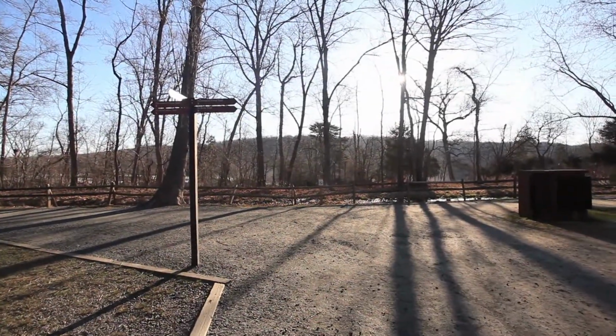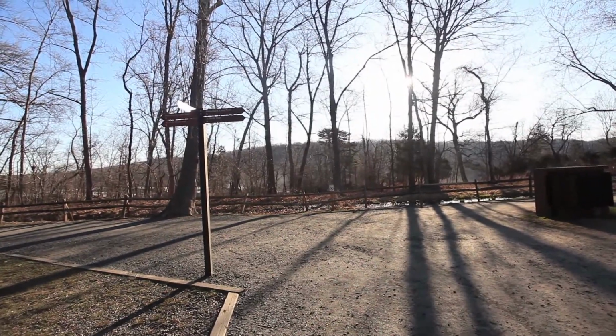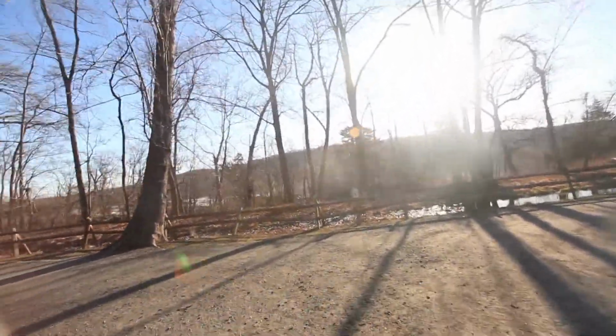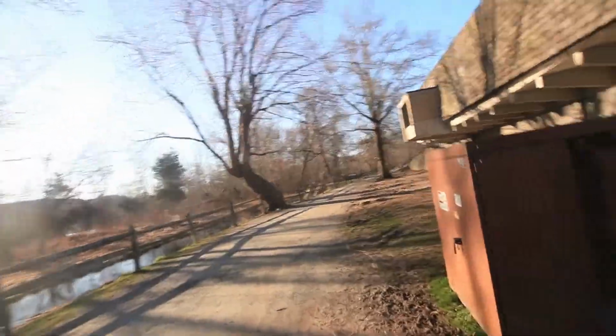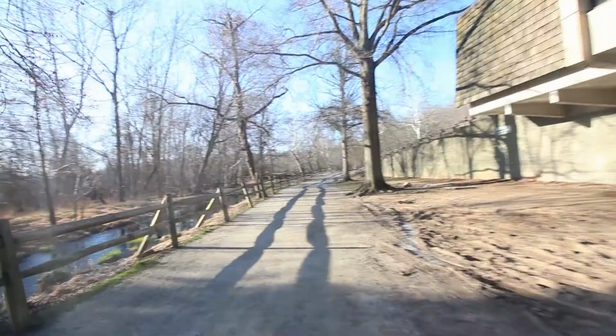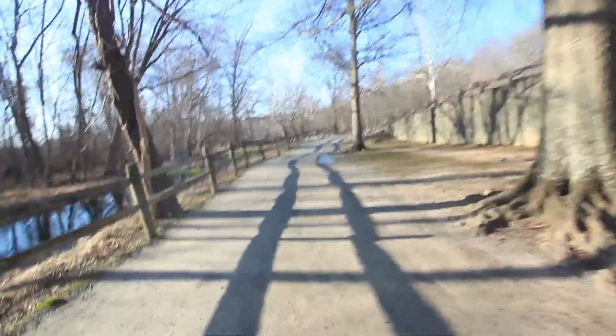This is a fairly well-signed park, but from the visitor center, you want to make a right turn at the trail junction to get to the overlooks. The overlooks are well signed.